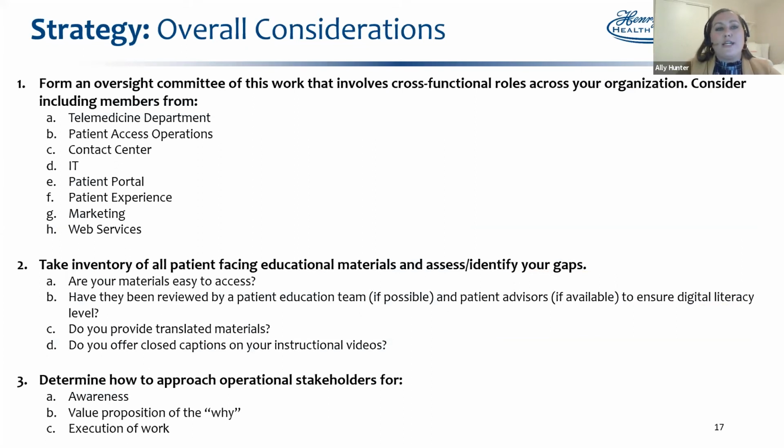Some overall considerations that I would recommend as well are forming an oversight committee of this work that involves cross-functional roles across your organization. And this is not necessarily an exhaustive list. This is also a list that is relevant to our organization. If you don't have these, that's okay. But really the point of this is getting your brain thinking of who would be best suited to be in this type of oversight committee.